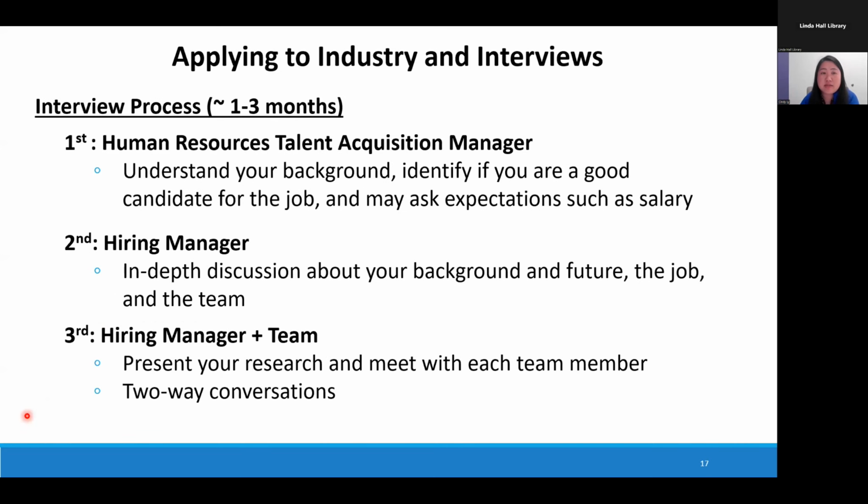Just quickly looking into what does that interview process look like? And this is my personal experience. So it can take anywhere from 1 to 3 months. So that's why I say apply 3 months in advance before you graduate. So first, the first round is with human resources, a talent acquisition manager. You just talk with them briefly to understand your background, and it's really to identify if you're a good fit or a good candidate for the job. And they may ask some expectations like salary or work schedule.